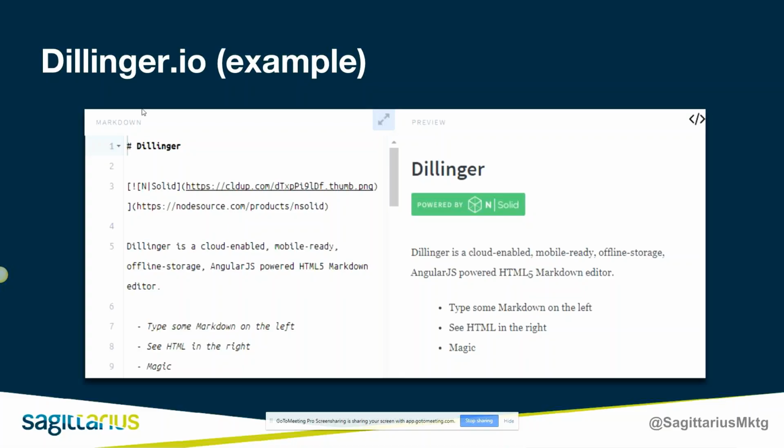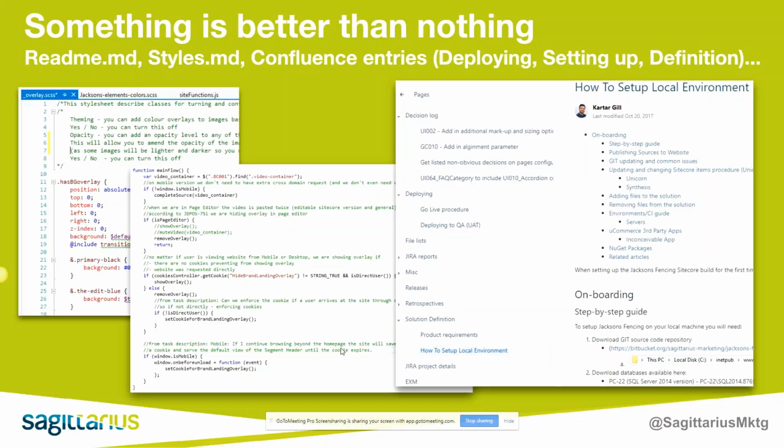The next example is a tool for creating MD files. So just a quick demonstration of what can be done and how it can be formatted. It's an online tool with the same URL, so you can check the presentation and try it. And some examples of how we create documentation in our project.